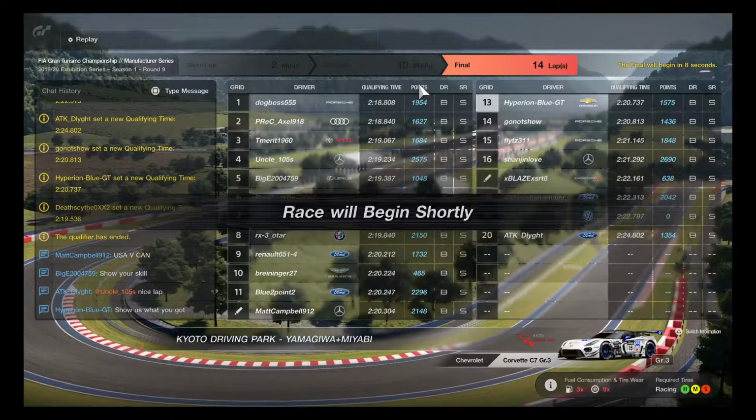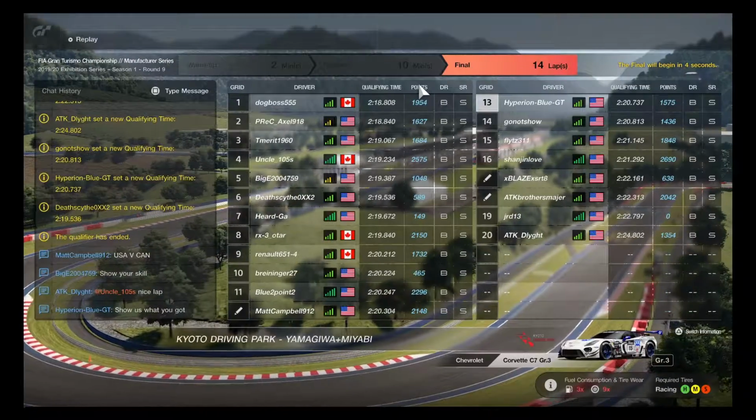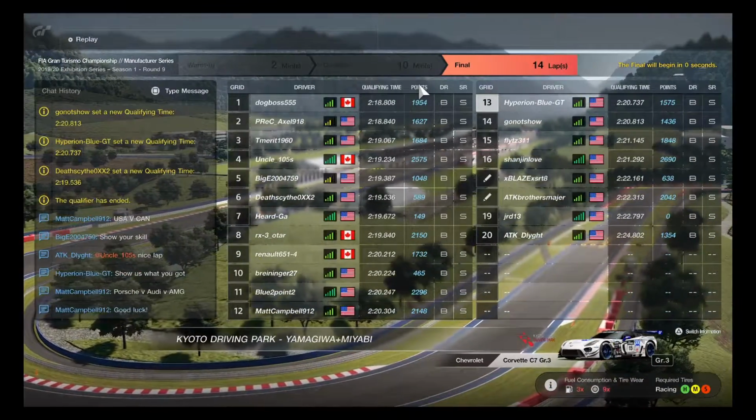Alright, here we go. Let's get ready to race for 14 laps. So let's be prepared and let's get ready for having a good clean race. So let's go and get started.